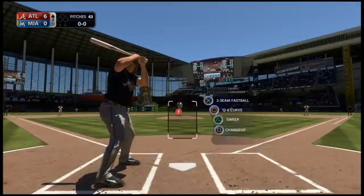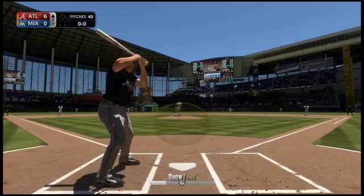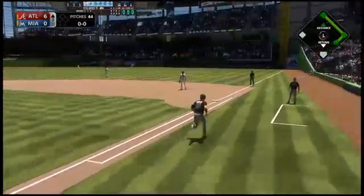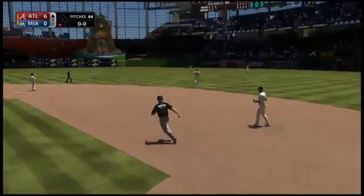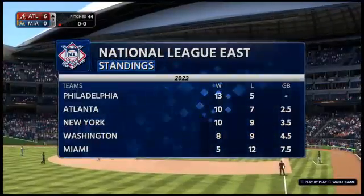Digging in now, Dom Robinson. He went deep in his first at-bat. We'll see what he's got in store for us here. And hey, it was a breaking ball to boot. This guy's a pretty good off-speed hitter. You could tell by that last at-bat he wasn't fooled at all. He sat back, waited, got the breaking ball, and didn't miss it.